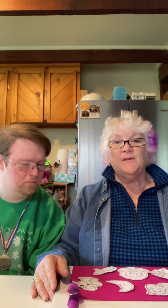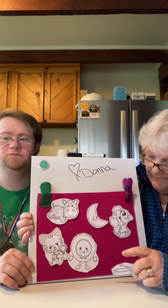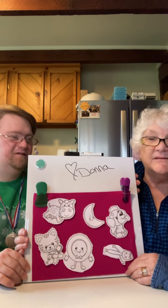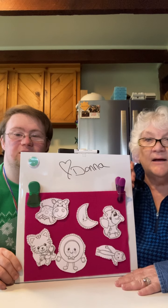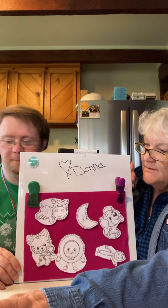So we have a couple of activities that we're going to do today, and then I'm going to talk about the packet I'm going to leave with you. And I also have a book of nursery rhymes. So I'm going to leave you with some felt so that you can make a simple felt storyboard that your kids can play with and you can play with your kids.